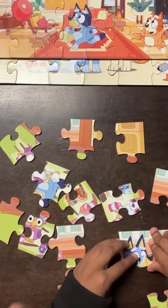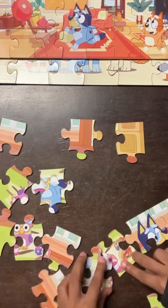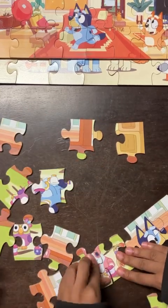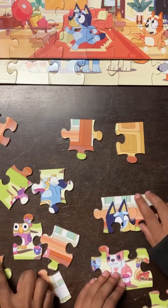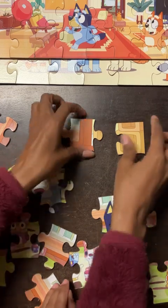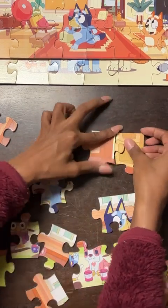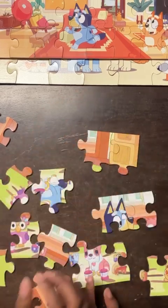This goes right here. This is a top corner piece. We need a bottom corner piece. It's in yellow. This is the bottom corner piece right here. Okay, let's see. Let's hook this up to here. Wait, does this go right here? Yeah, it's just hard to go in.